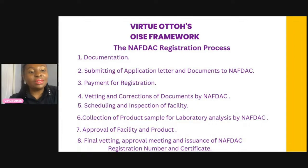Then the seventh stage is approval of your facility and also approval of your products, which they have sent to the NAFDAC office, the NAFDAC laboratory. They would approve. So if those products don't meet their standard, then they will tell you what corrections to make, right? And then the final stage is the final vetting, approval meeting, and issuance of a NAFDAC registration number and certificate, which is where everyone is excited to get to.